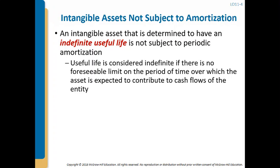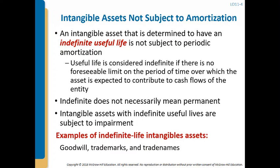Now, understand this. There are some intangible assets that don't have a useful life. In other words, they have an indefinite useful life. If you have such a situation, such as with goodwill and trademarks, you're going to have an indefinite useful life, and thus it's not subject to periodic amortization. What it's subject to is what we call impairment. Every year, management must determine whether or not these assets are somehow impaired in their value.